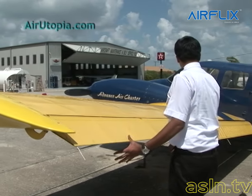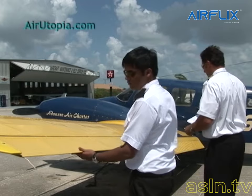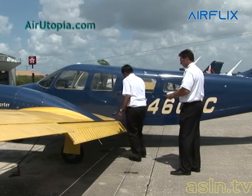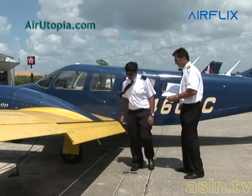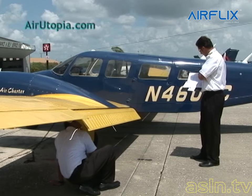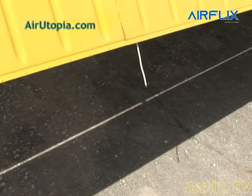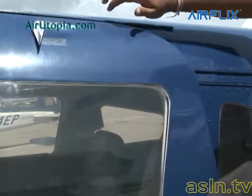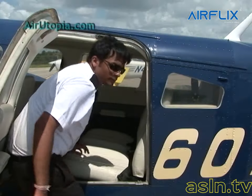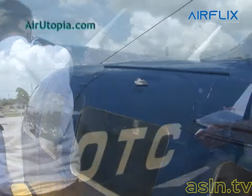Okay. And you can also look inside and see that the controls inside are corresponding the way they should. Then we look at the flap again. Connections on the bottom, you'll have to come from underneath to check those. Okay. You want to look inside, make sure everything is stowed so it doesn't fly around. Okay, very good. Then close the baggage door, passenger door, and then we come to the back.